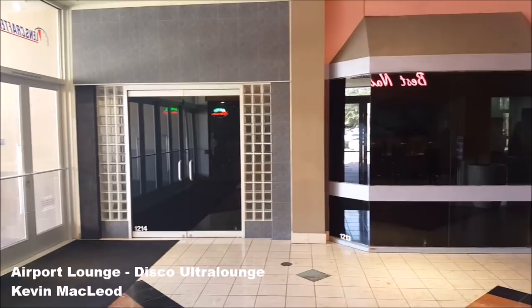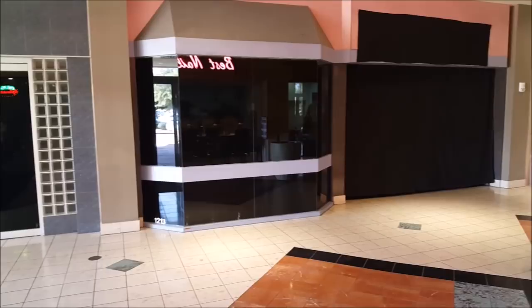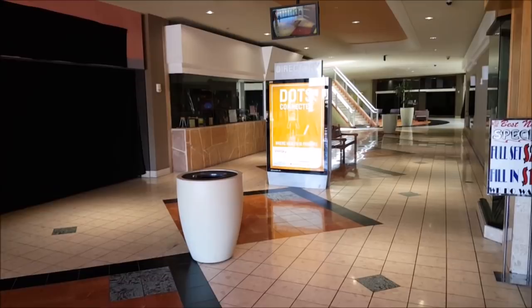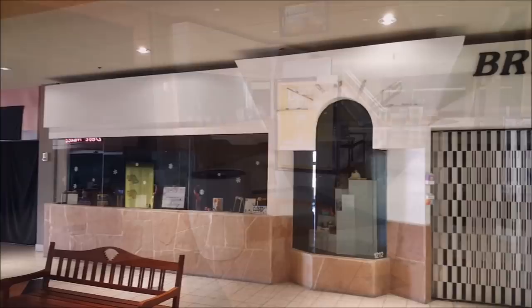Now that we're finished taking a look at the outside, let's take a look at the inside of Metrocenter Mall. And we can start to see just how dead it is in here. I do dig this tile. I know that it's newer than the 90s, but it still looks very 90s to me. But I do like the tile that we saw in the video at the beginning from the mall in 1988. That was really cool looking.